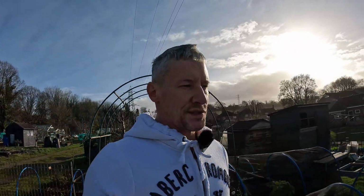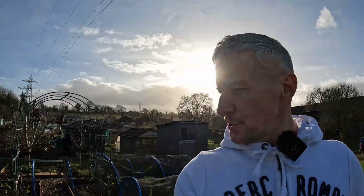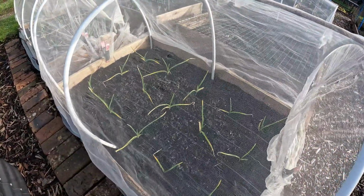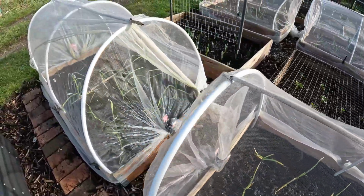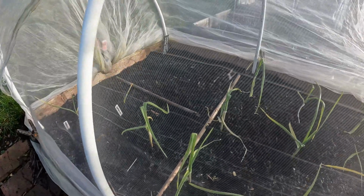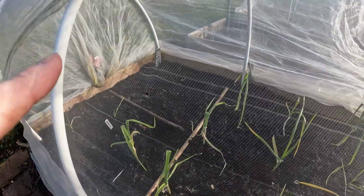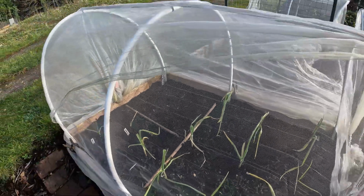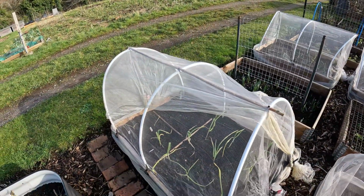Okay, let's do an allium update then. First, onions and garlic. Right, that's my main garlic. Casablanca doing okay, and Russian Giant doing great, and some spares. And I've just got the tips. I'm not sure if you can see that, but the tips of the elephant garlic coming through. So that is good news.